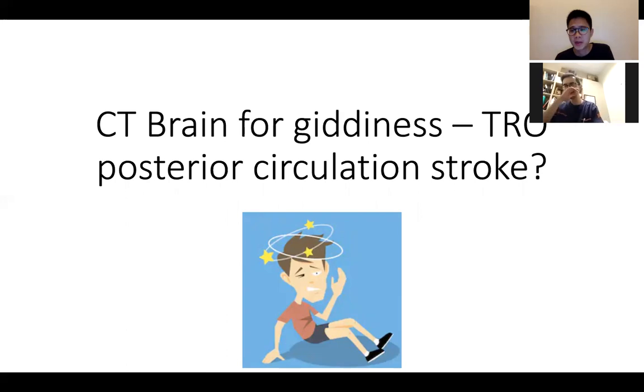Yeah, so I think it's more medico-legal than anything. A CT scan is not going to show you very much. The physical examination is much more important. It should be either MRI or nothing. But I guess it can help to rule out a bleed. So if you're worried, you can start antiplatelets. But generally speaking, you're right. CT scan is not so useful.